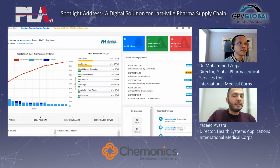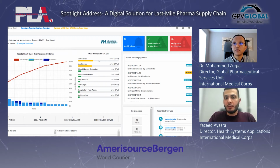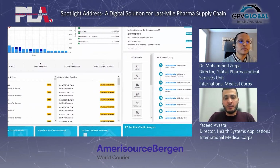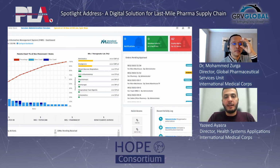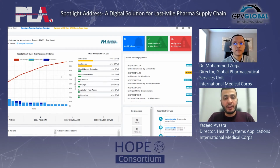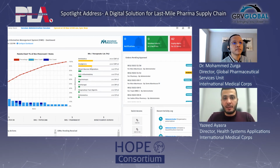So as you can see here, once you log in to PIMS, you land on the dashboard. This dashboard is configurable based on the user permissions and based on the user preferences. The dashboard that you see here contains analytics around quantitative and qualitative data on the operations that are going on in the facilities and pharmacies that are running the software.